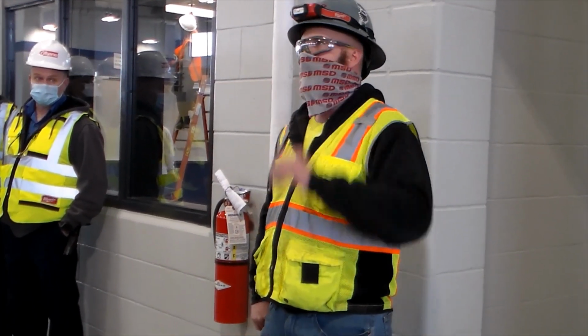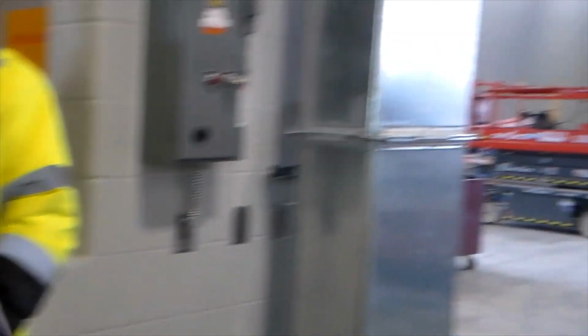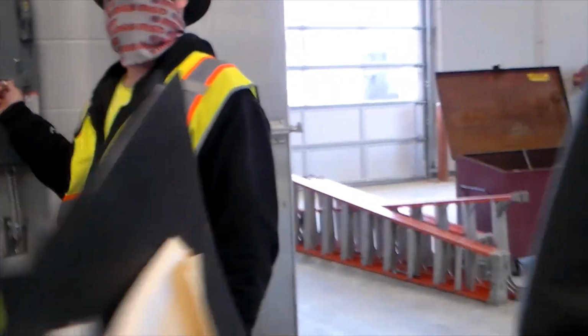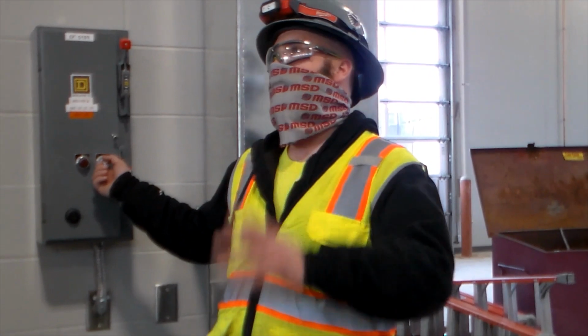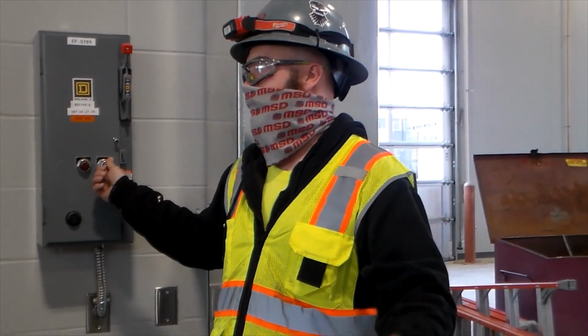I guess we'll start down here with the exhaust fans. 109. Majority are done by motor starters. This is 109. Exhaust fan S109. We can go up to the roof. There are some that are belt driven and others that are direct drive with VFDs up on the roof inside the housing.